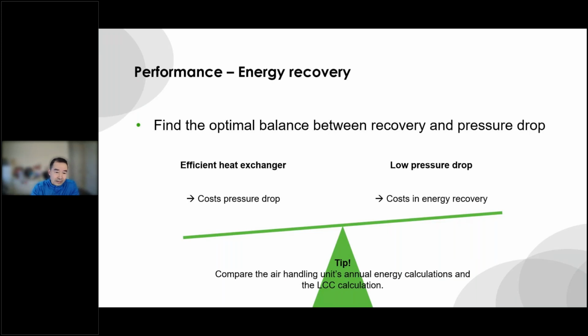However, on the other hand, you can target a lower pressure drop and consume less fan power, but at the same time you're going to have a cost in the energy recovery. The bottom line is you want to have a balance between those two. You don't want to focus exclusively on one side and ignore the other. Like I always joke with consulting engineers whenever I make a presentation: I'm not here to tell you I have the highest energy efficiency in the world. I'm here to tell you we want a balanced design between the energy efficiency and the power consumption.